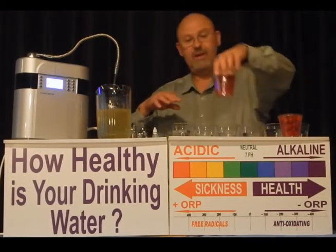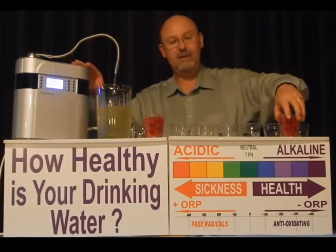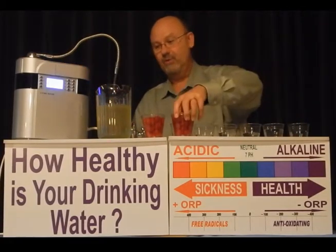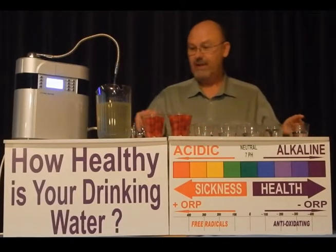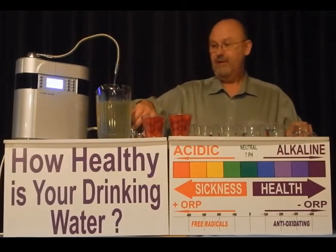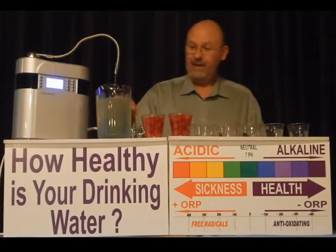As that water is running and we can see how much it takes, I also have here some tomatoes. These tomatoes have been soaking in my water, number 10 here. These have been soaking in the bottled water. And we're going to get back to those in a second. And here we have set up, this is bottled water in 1, 3, and 5.